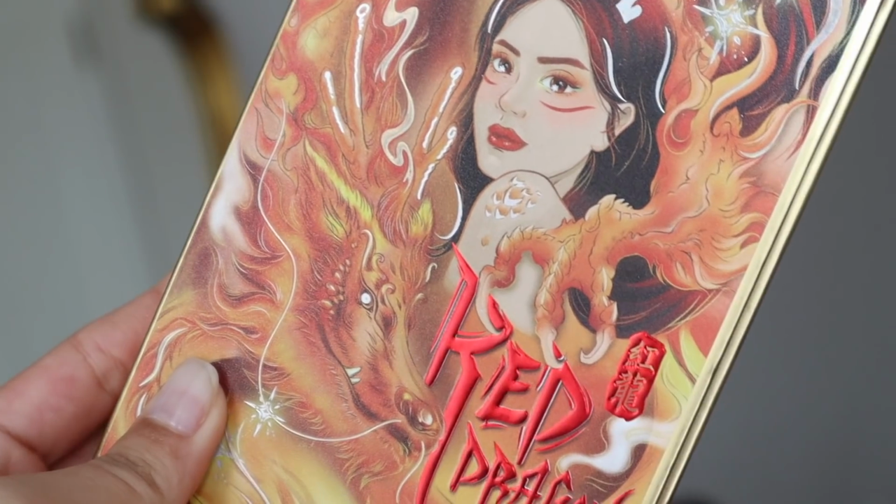And as some of you guys might know, in the past month of September, I did launch my collab palette with ODEN'S. This is the Red Dragon palette. I know I keep mentioning this palette in almost every video, but I do just want to keep promoting it. I want this collab to go well. I want it to sell well. So I'm just going to mention it whenever I have the chance to. And obviously this has been a favorite. It has been a favorite for a couple months, but obviously couldn't talk about it until now. So this is my collab palette.